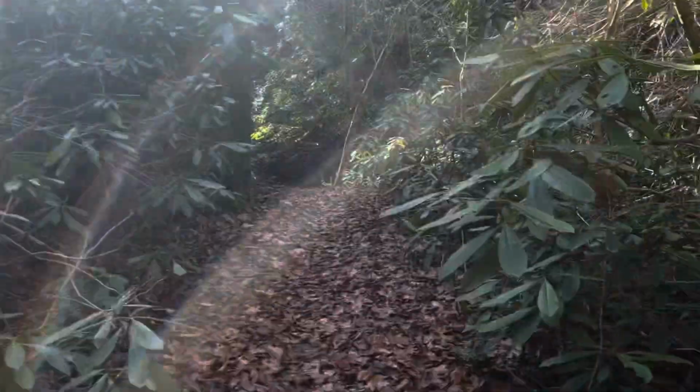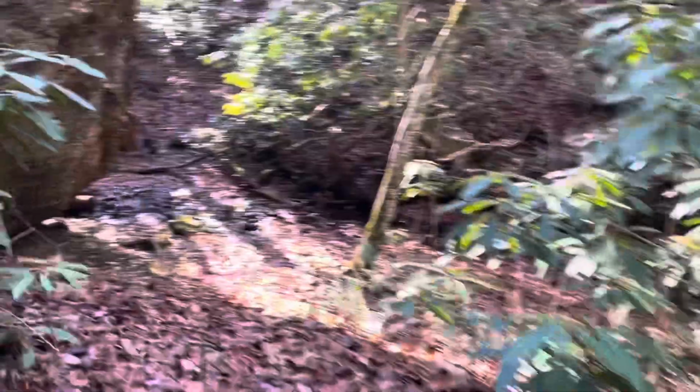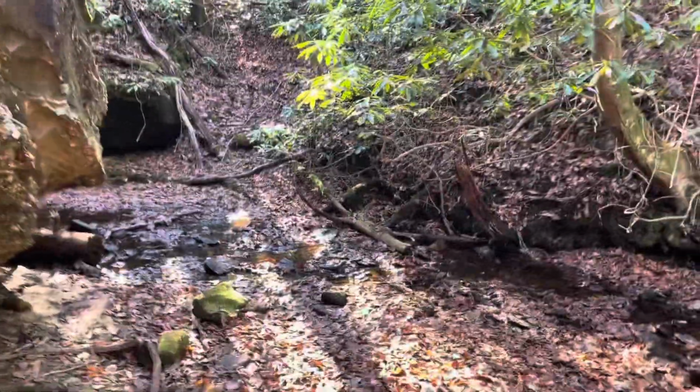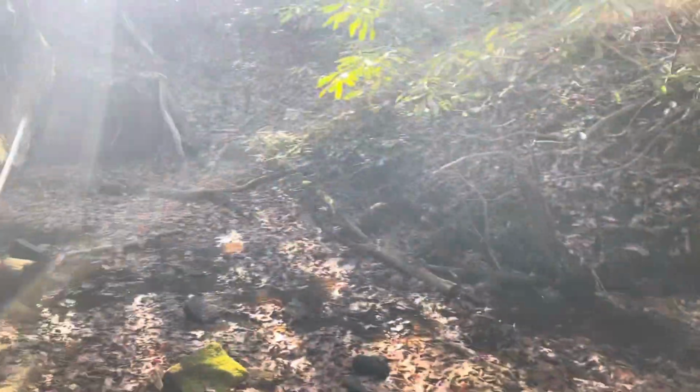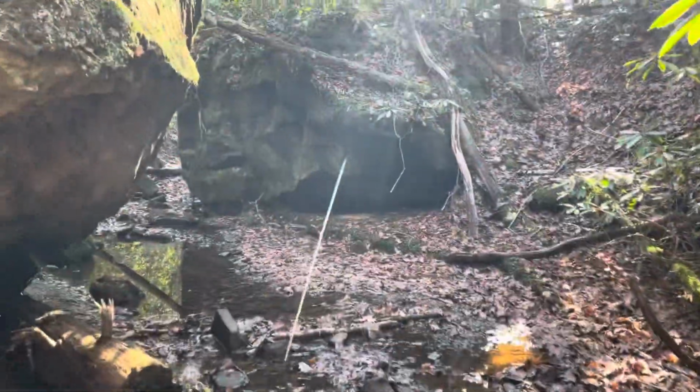It was just cave after cave after cave, and all this running water. I can see why a bear would be down here. It looked like the perfect home. But anyways, hopefully he'll keep his distance. And thankfully it wasn't a mama and babies. It looked like it was just him. So here we go. Another day in paradise.